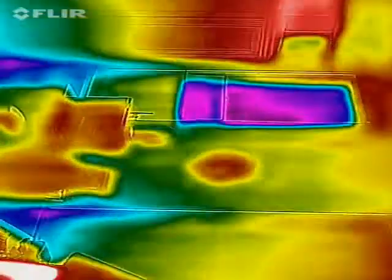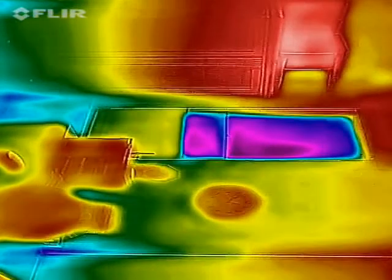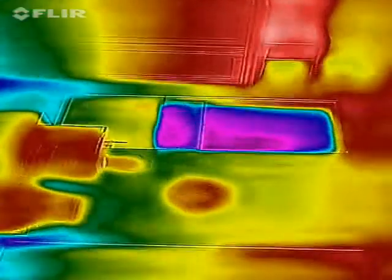Same thing on this window. Here you can see the check rail right there. That's the check rail between the two big sash. These are monster tall windows. But down here, this is all being covered up with blind. And you can see the result that you're getting here on the top sash. You got all that cold, kind of lavender color coming through in the form of cold energy.